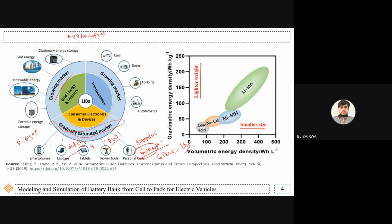Okay, smartphones, laptops, tablets. But on the other hand, transportation, grid energy storage, and industry. So this is a growing market. There is so much research happening, but there are still some drawbacks, and more research is required in this market, in transportation and grid energy storage.